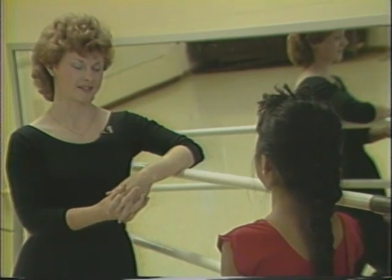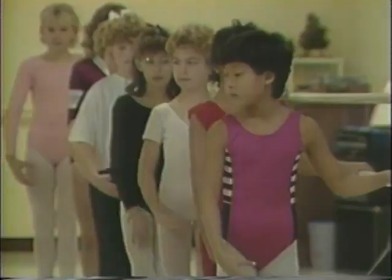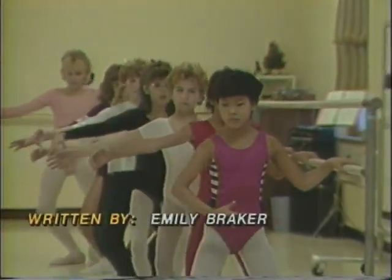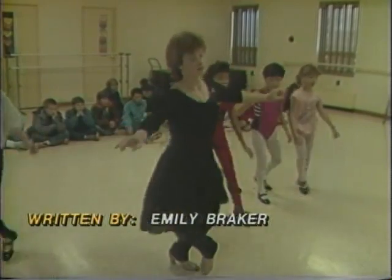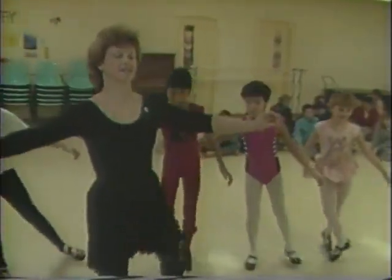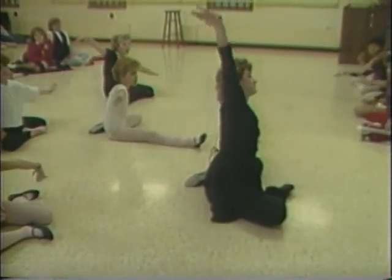The types of dancing that I teach are ballet, jazz, and tap. Ballet is a soft, flowing type dance used to tell a story. Tap is one of the only forms of dance that is strictly American, and jazz is also strictly American, and it's more of what the people are doing today. What do you do at a typical lesson?